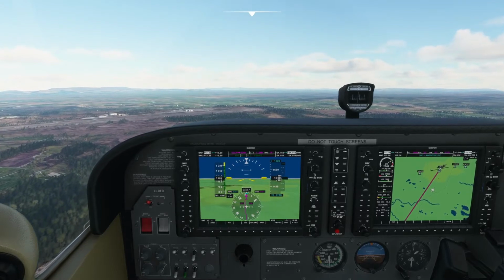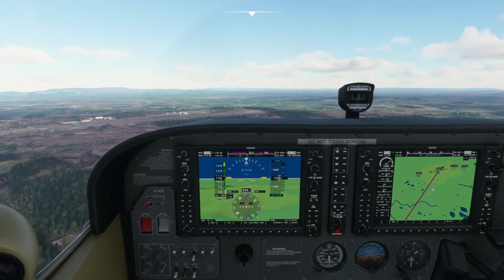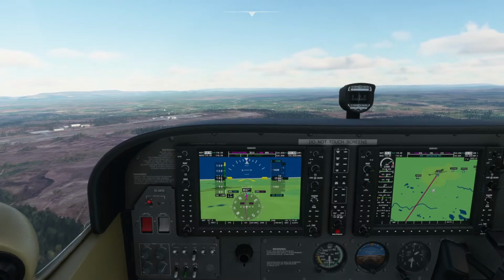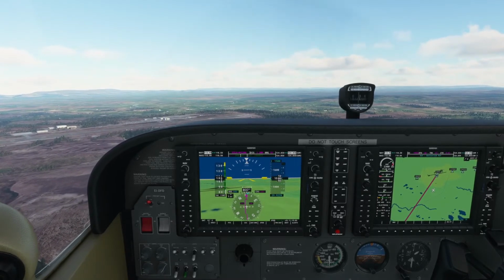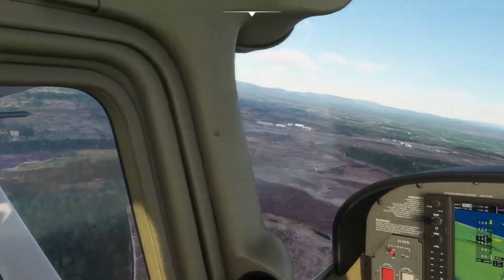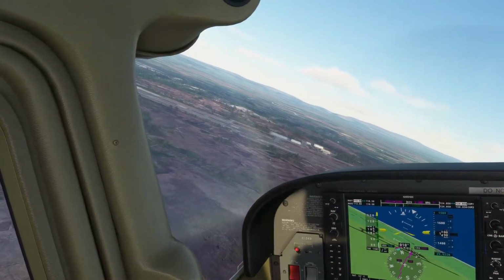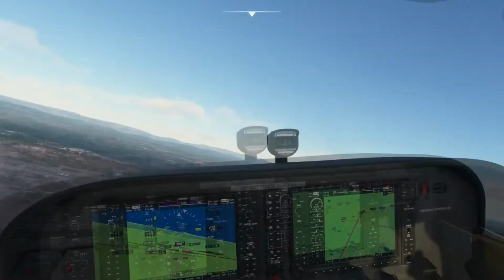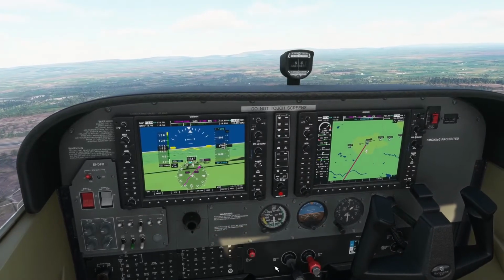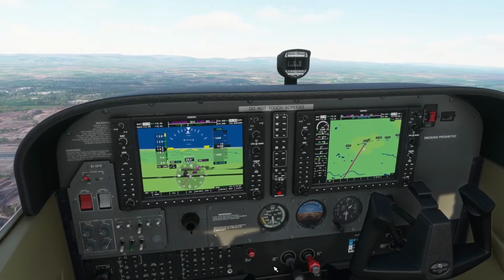All right. So heading 350. We're about 1,000 feet up over the ground, which is roughly circuit height. Airport elevation varies, but it's about 450 feet or so.